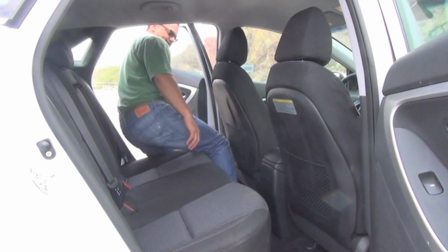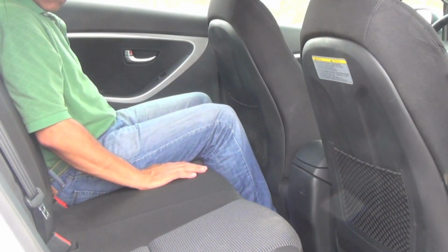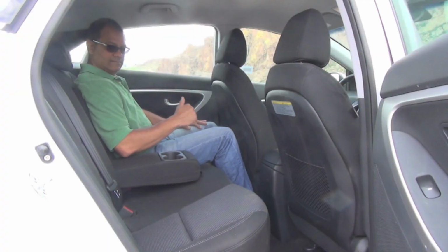Now, if you're hopping in the back, you'll be relatively comfortable there too. I'm an average guy, about 5'9", and there was pretty good leg, head, and shoulder room in the back for me. But if you're taller, you may be a bit cramped.